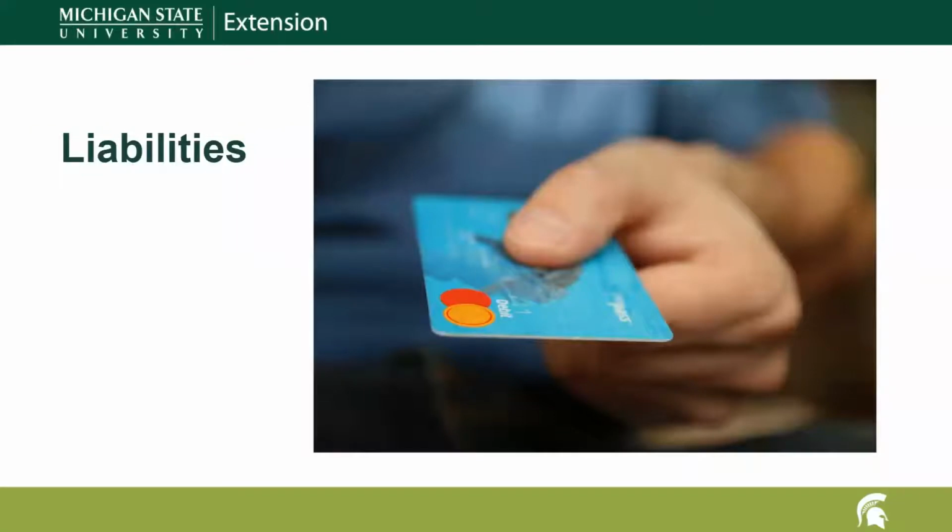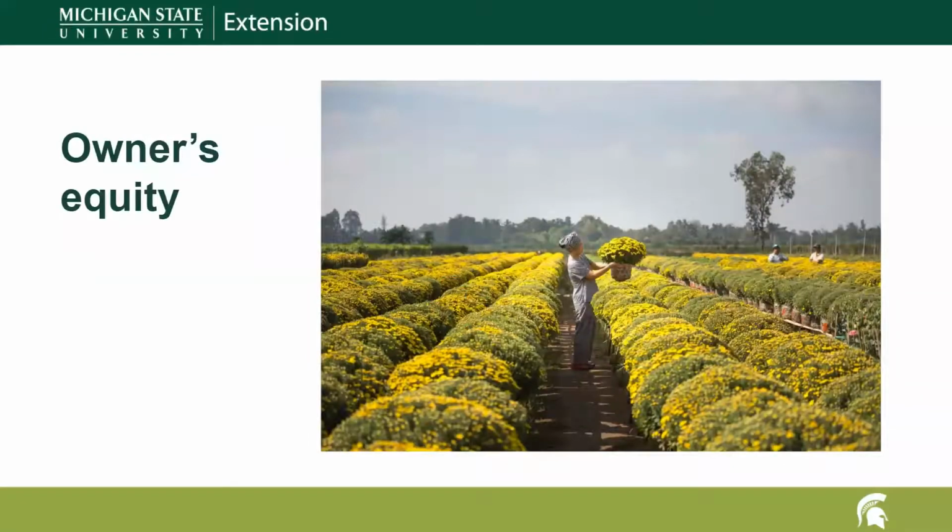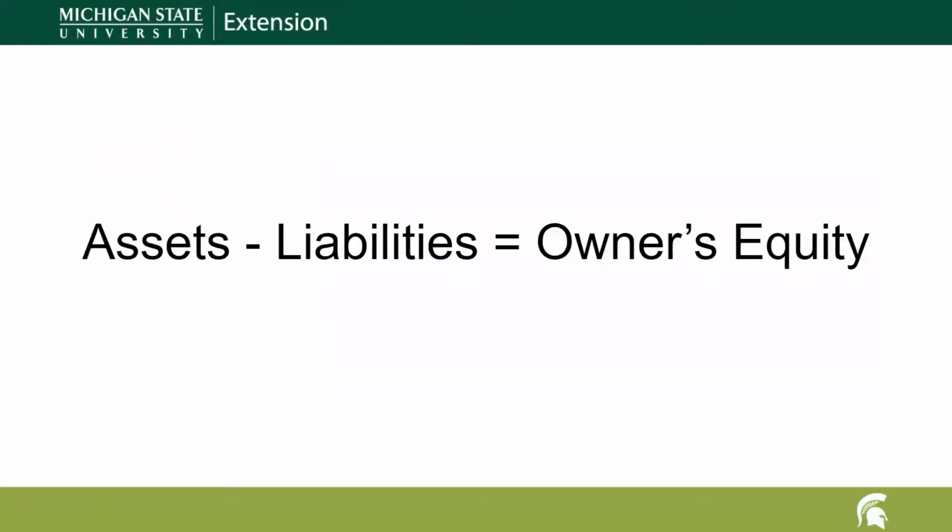Liabilities. Liabilities are any debt or other financial obligation that must be paid in the future. Examples are loans from a bank or other lending institutions, and accounts payable and accrued expenses, which we mentioned earlier. And owner equity is the difference between business assets and liabilities. It is a part of the business owned outright by the owners. It's also known as net worth. It is a good reflection of the business's solvency and ability to take risk.